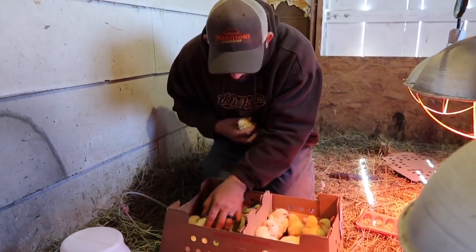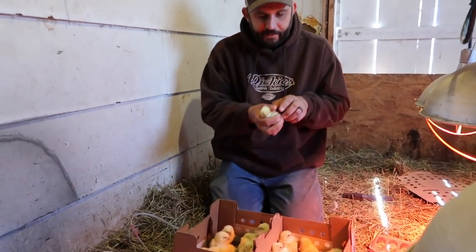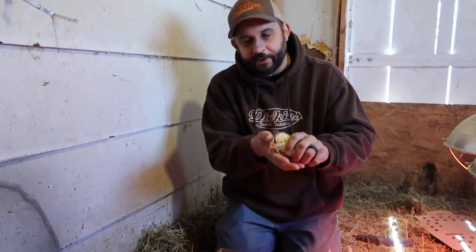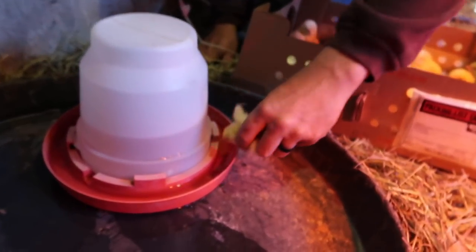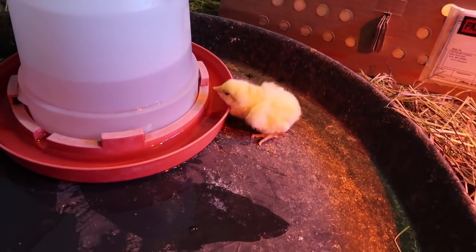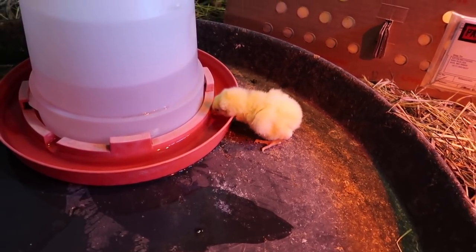It looks like they are. Looks like they all arrived okay. The next thing is that you want to take them out one at a time, and you want to just dip their beak in their water so that they know where their water is. And you can see right away they learn how to start drinking.